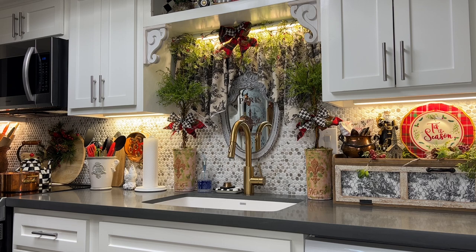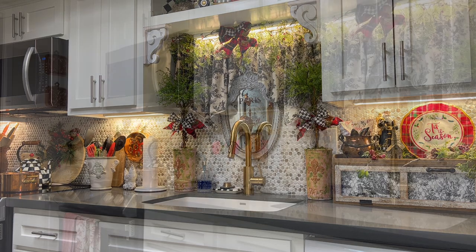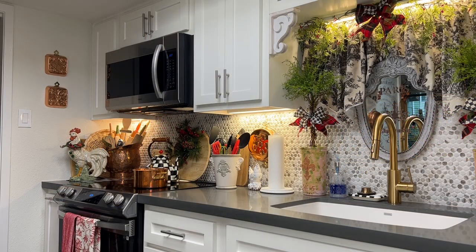As we take a look at my sink area, I wanted to point out that I hung a pair of black and white toile window valances that I thrifted for $2.99 at Goodwill. And then I hung a thrifted mirror, which was also from Goodwill. I think I paid like $7 or $8 for it earlier this year. When I purchased it, I stenciled the Paris apartment with a chandelier on it, and it hung out in my garden for the summer. And notice how the shape of the mirror fits perfectly under the curve of the valances.